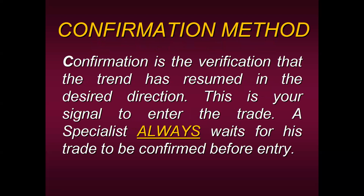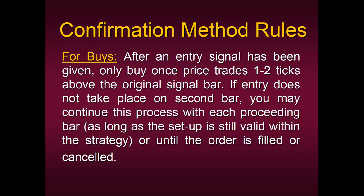So let me explain to you exactly what this is in this definition. Confirmation is the verification that the trend has resumed in your desired direction. So this is your signal to enter the trade. A specialist always waits for his trade to be confirmed before entry. All right. Now that I've thoroughly confused you, let's look at these rules here. Let's say you have a buy signal, okay? After an entry signal has been given, you don't simply want to buy at the market or buy with a limit. You're only going to buy once price trades 1 to 2 ticks above the original signal bar.